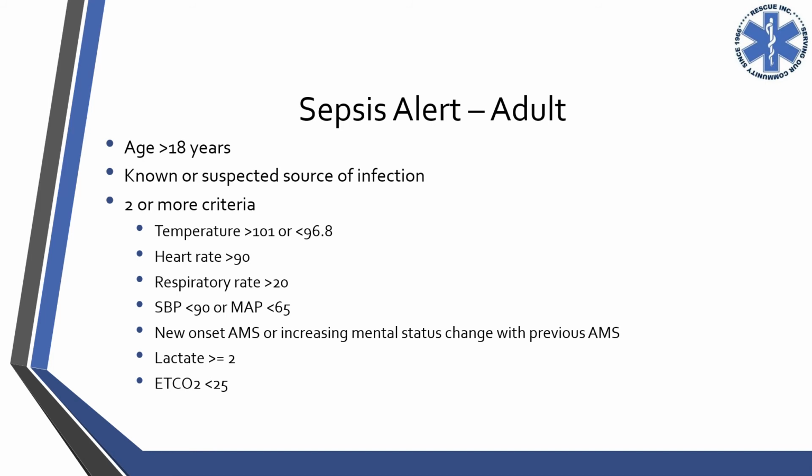The fact they're in a nursing home is a suspected source of infection in my mind. If they're in a nursing home and they've got an altered mental status, my first thought is that they've got a UTI and they're septic. That's usually what happens. So we're looking at temperature greater than 101 or less than 96.8. And you only need 2 of these criteria to rule in for a sepsis alert.